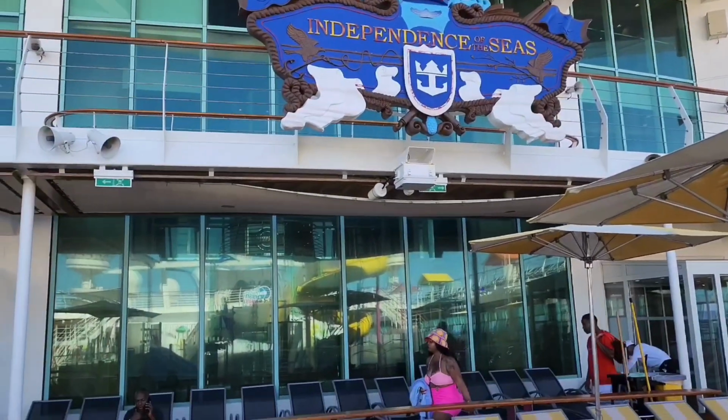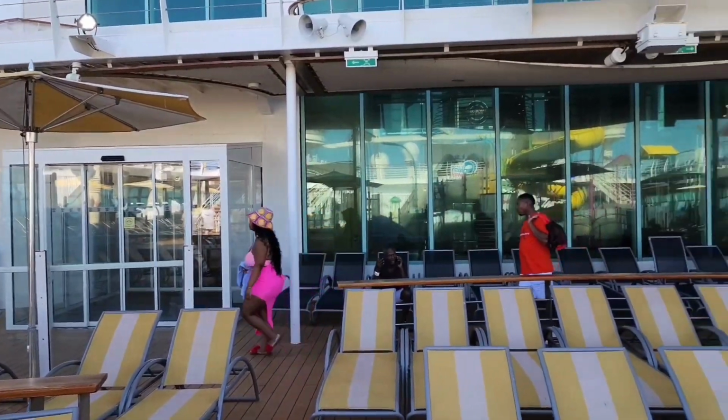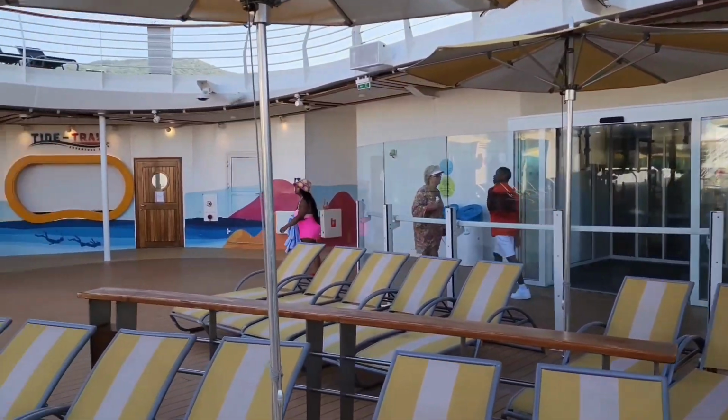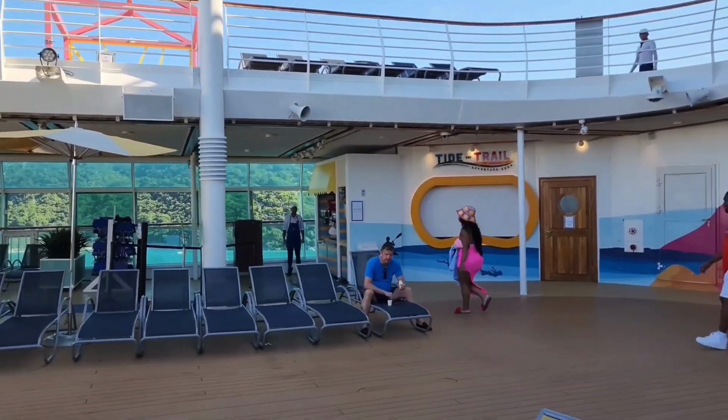We're going to start the tour off here on deck 11. This is the main pool deck. And this doorway here and the one over here on the right, both of those, as you come out of the Windjammer, the buffet dining, and go past the elevators, that's the doors you'd come out to.